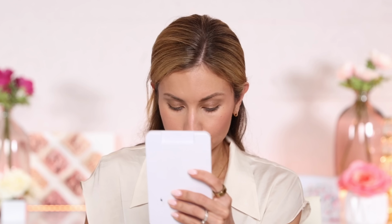I'm going to go in with the BK Beauty 210 brush. This is a tiny little pencil brush, and I'm going to pick up that shadow that we layered on the lid, and we're going to go on top of this eyeliner. This is going to give us a really pretty, sultry, smoky look. I'm going to just sweep this back and forth, kind of smudging that eyeliner and also getting a very pretty, smoky look.